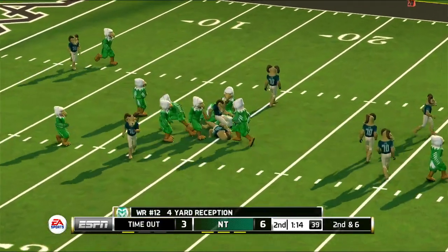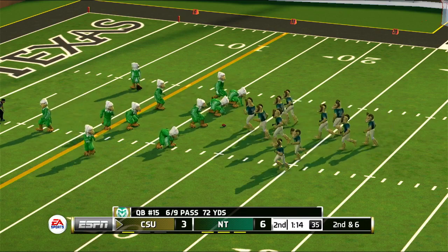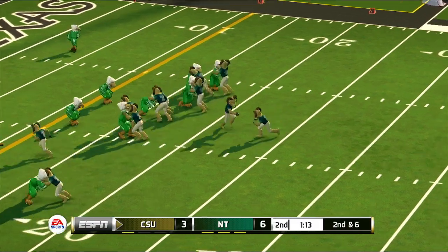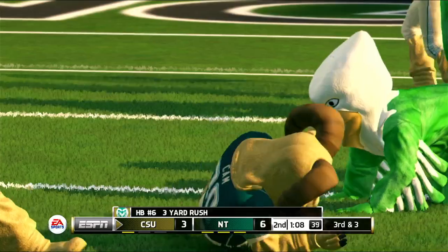Tackle made at the 18-yard line. Nothing going on that play. Well, here I think the quarterback needs to be a little bit more patient in the pocket. That way he can allow his receivers to get downfield a little bit before he throws it. He gets out to about the 15-yard line.